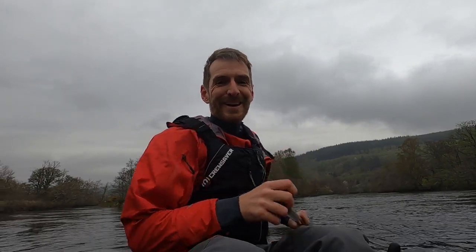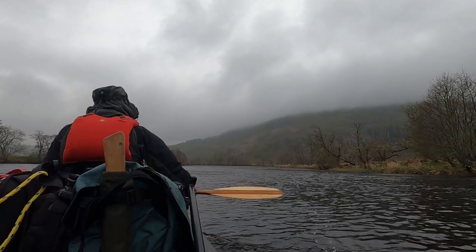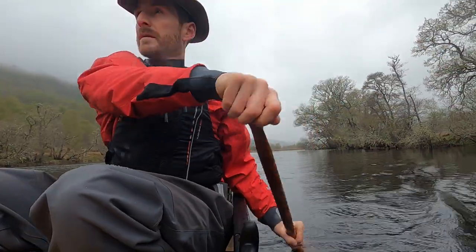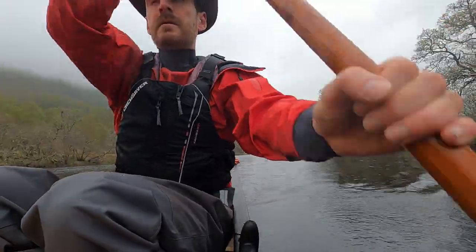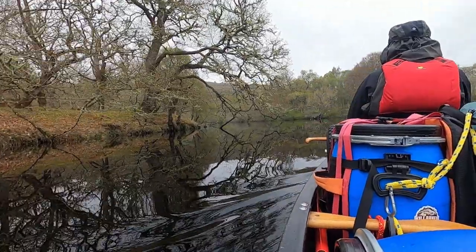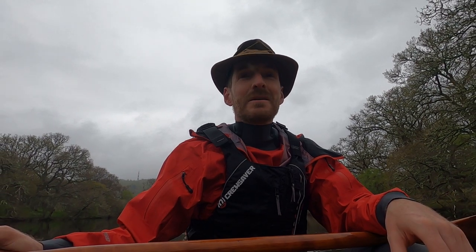All right, here we go again. Looking forward to this bit. It's a little bit of a grey and miserable day today, but eagles, osprey, pine marten, otters, mink, all known to visit these waters, so if we're lucky, you never know.